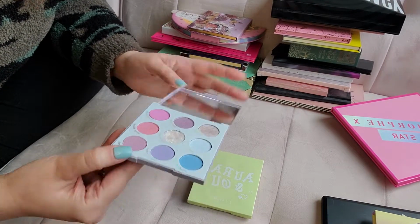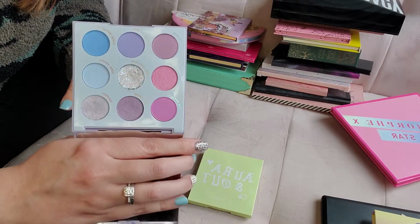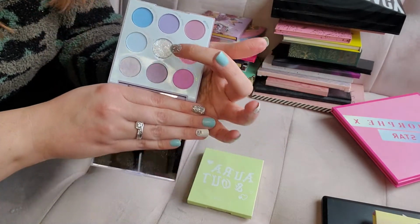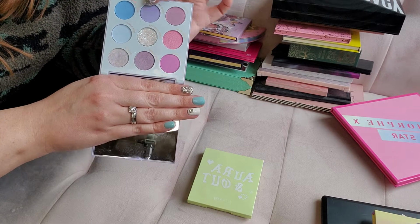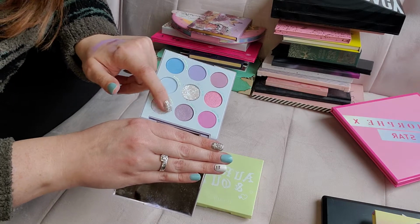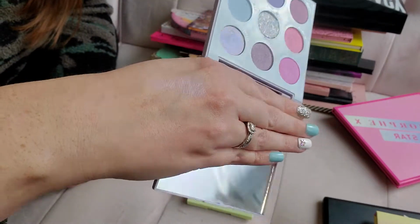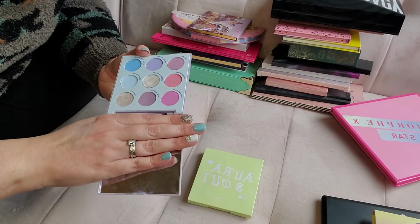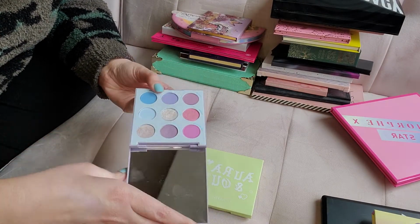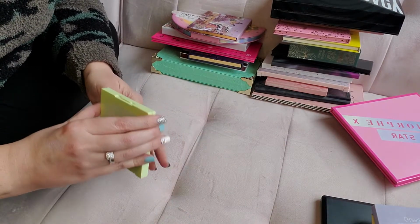Actually owning it, really, I mean, what do I even use in here? I sometimes use a pressed glitter. The mattes suck. What do I use this palette for? This color's kind of cool right here, but it's really not that great. I think I'm gonna get rid of that one.